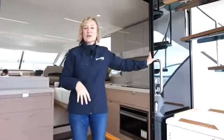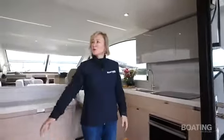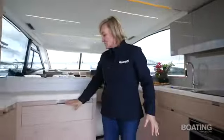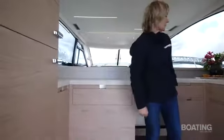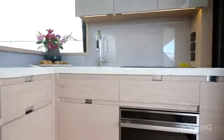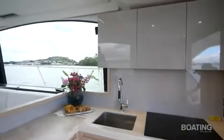These stackable sliding doors lead us here into the galley, which runs the full width of the boat. We've got a full domestic size fridge and freezer on this side. Storage, you can have a dishwasher in there if you want. On this side, this is a convection microwave oven, and we have a glass induction cooktop. Single sink, plenty of storage, and soft close drawers.